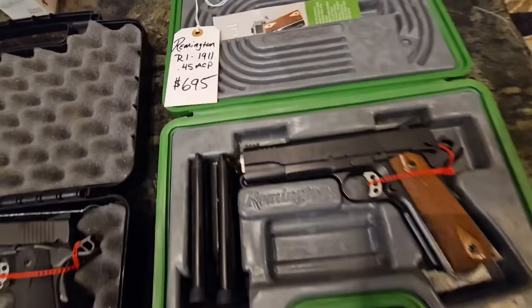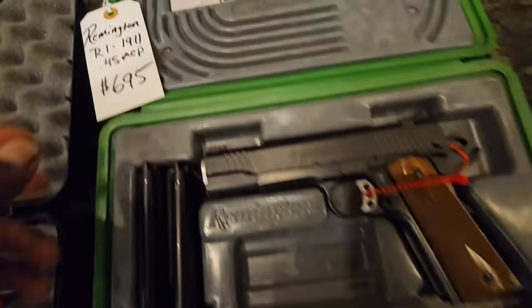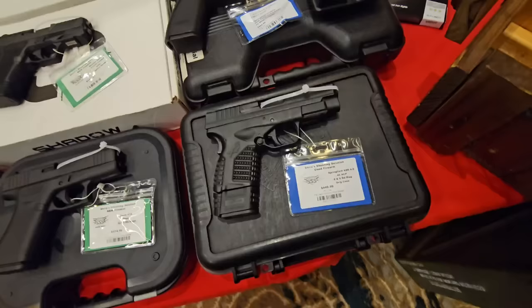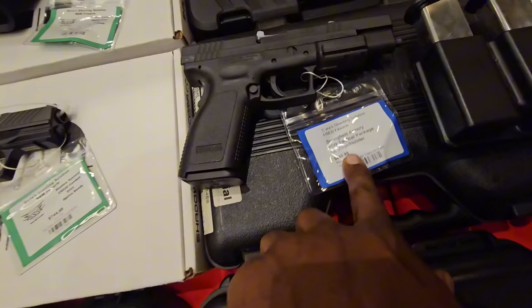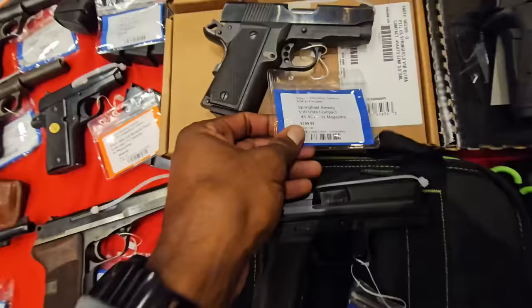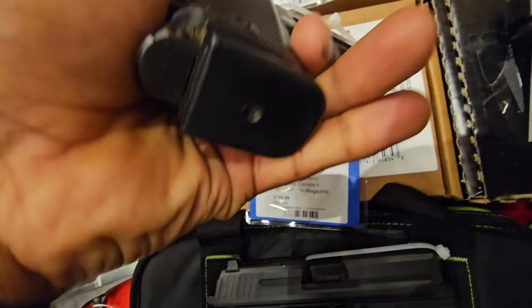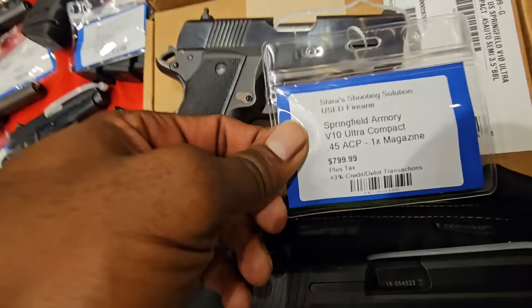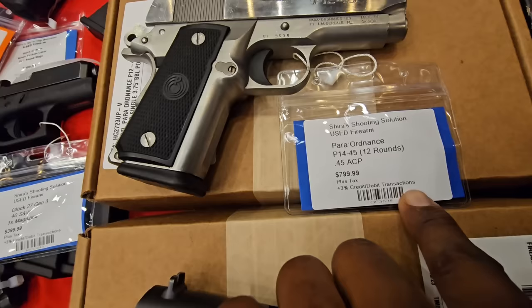Got a Remington 1911. We got a Kimber Pro Carry. Really good condition. Then we have a Springfield. This looks like my BBR. Really short. That 45. Ooh, got some ports on top. How much are they asking for that? $799. 45 ACP though. I think that's 10 rounds of 45. Oh, this one is 12.